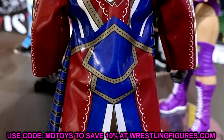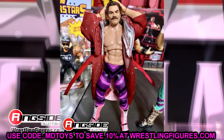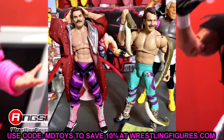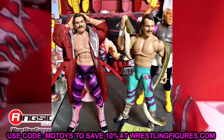We also had better shots of the upcoming 2-pack Coliseum Collection Ultimate Editions Rick Rude and Jake the Snake Roberts. I think these figures look even better than they did the other day when we saw them on the live stream from Steve. These look really good, man. I mean, what do you want? Not my favorite Ultimate Editions ever, but the head sculpts look phenomenal. I think their formulas are phenomenal.